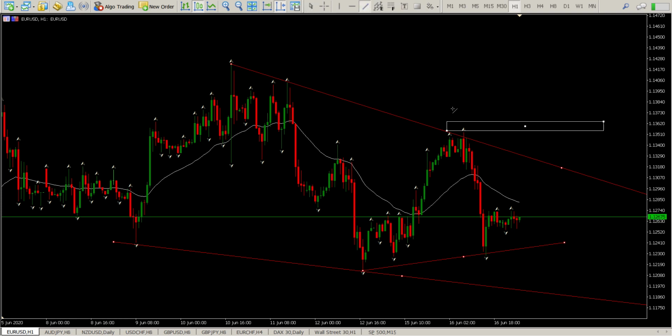So yesterday we were looking for a break above here, something like that, back into there. That's still what I'm looking for. Okay, so right now, this was just news-based yesterday, and now we're going sideways. So I don't see anything else happening right now on this pair.